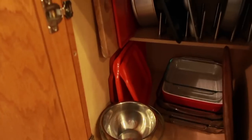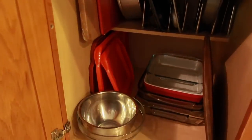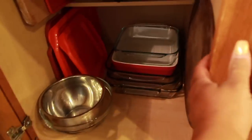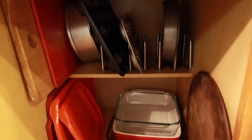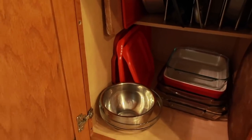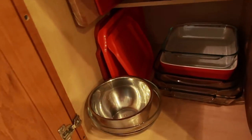Here is all of our bacon sheets, muffin pans, and things like that. This thing is too tall to sit up there, so it has to sit there. I may have to get rid of it. It's a stone pizza pan, but I really don't use it too often. And these are just some extra bowls. And that's a little IKEA stand.